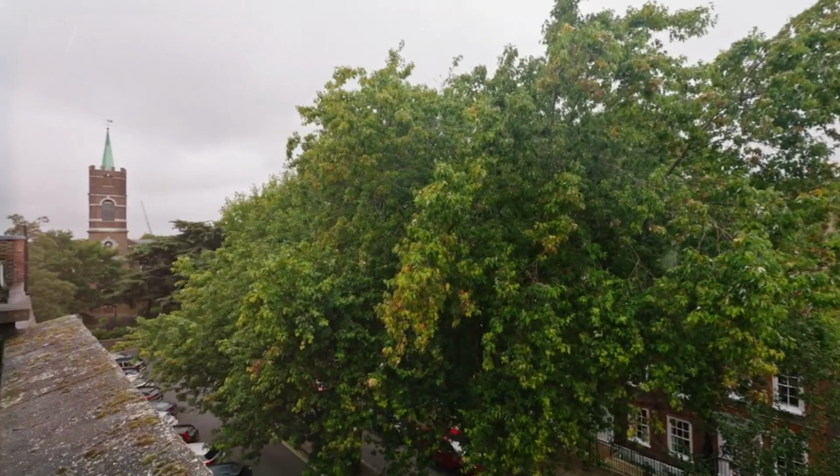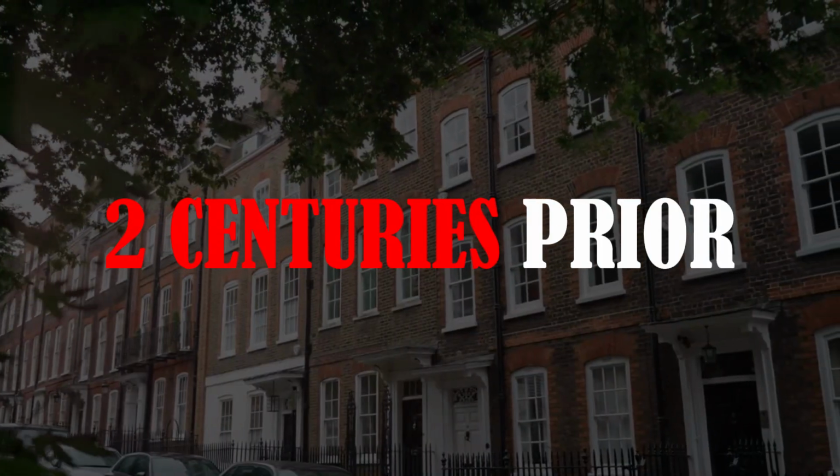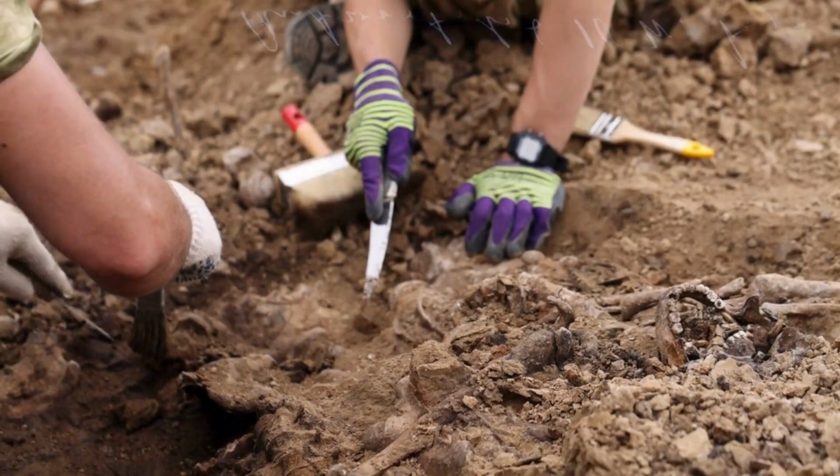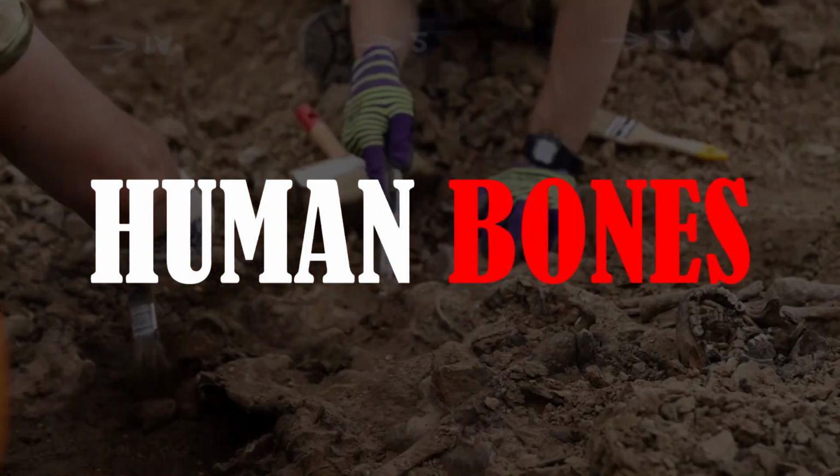Yet, what's truly surprising is the identity of the one who resided in this house two centuries prior, Benjamin Franklin. Antiquarians were stunned when they found one principal architect's cellar loaded with human bones.